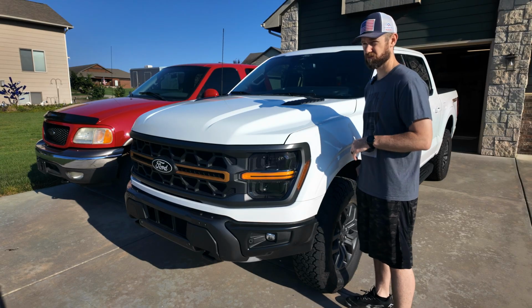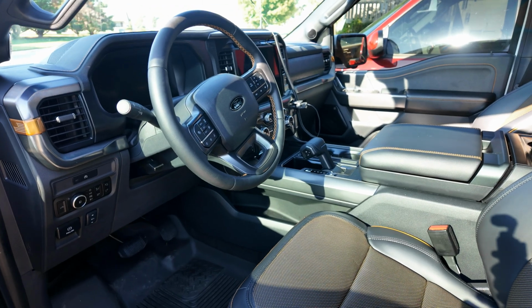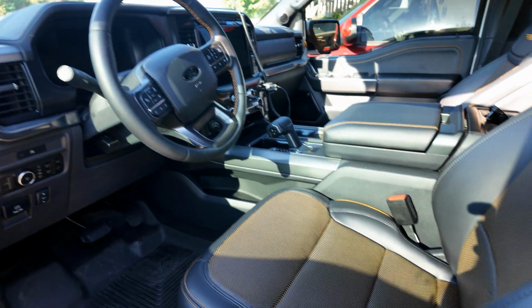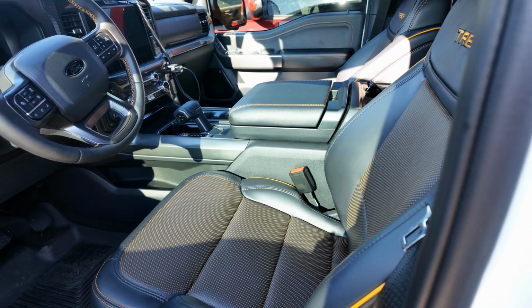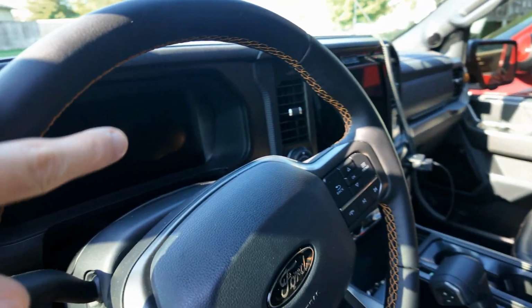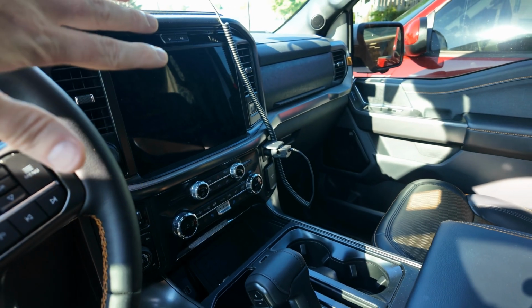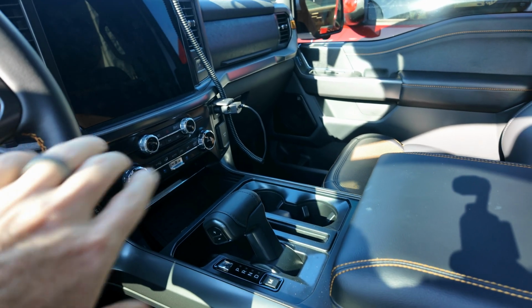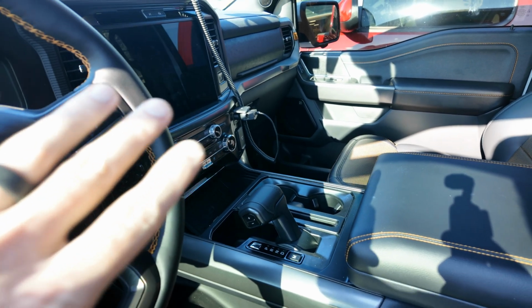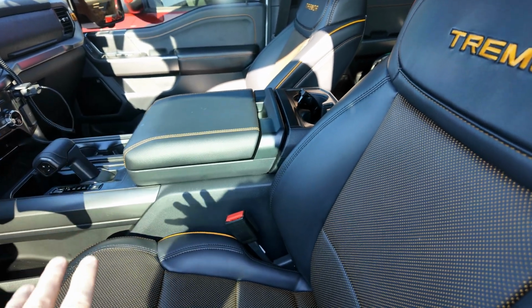Now, of course, in a 25, you're going to get a whole lot more electronics, a lot more features. So the Tremor 402A does have the leather interior. Then we have a full digital gauge cluster, full digital center radio. Ford does do a pretty good job of still giving you buttons. No longer bench seat. This is bucket seats with that big center console.